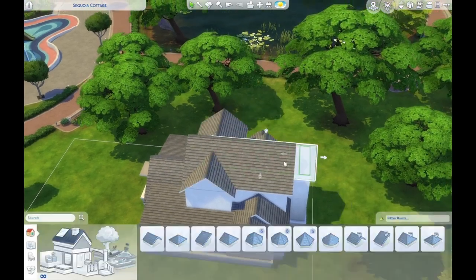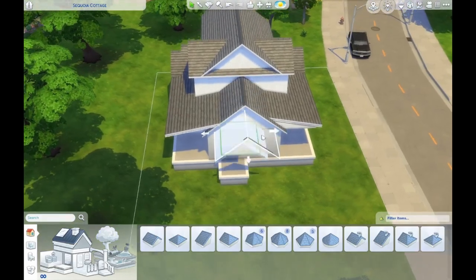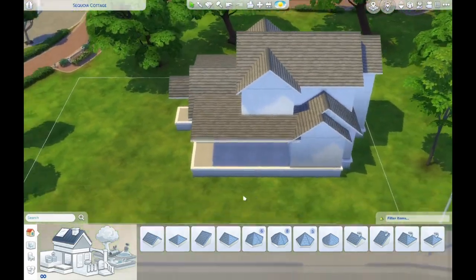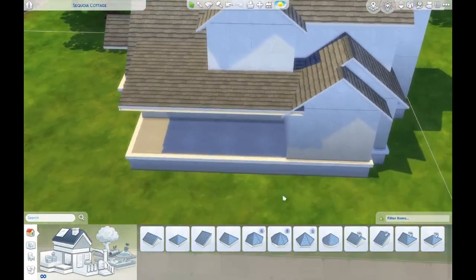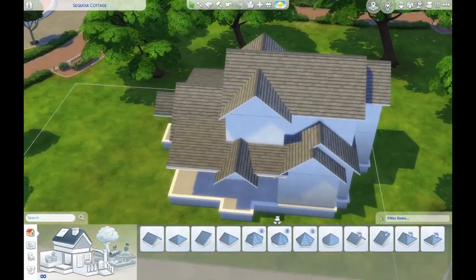But let's get into this build before we talk about anything else. Today we are building a big old suburban home. It is maybe not big. It's like a neutral size. It's not small, it's not big, it just kind of is. And it is a 3-bedroom, 2-bathroom house.